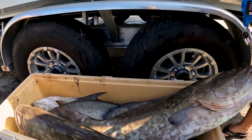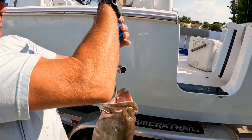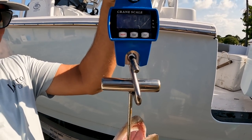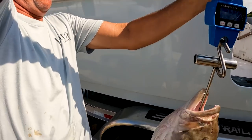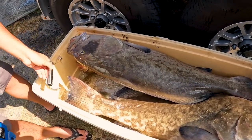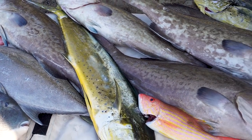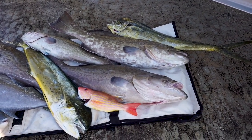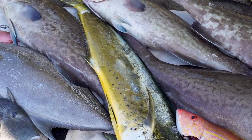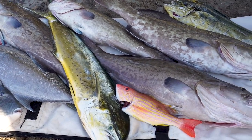Big old pile of them. What are we looking at? 23.7. Damn. There you go. A couple nice fish here. We might have to do another jaw mount on one of these. Oh, yeah. There's the meat pile for the day. Look at those guys. Gonna get a lot of meat off this. We just took them out of the ice. We're gonna get them back in the ice.